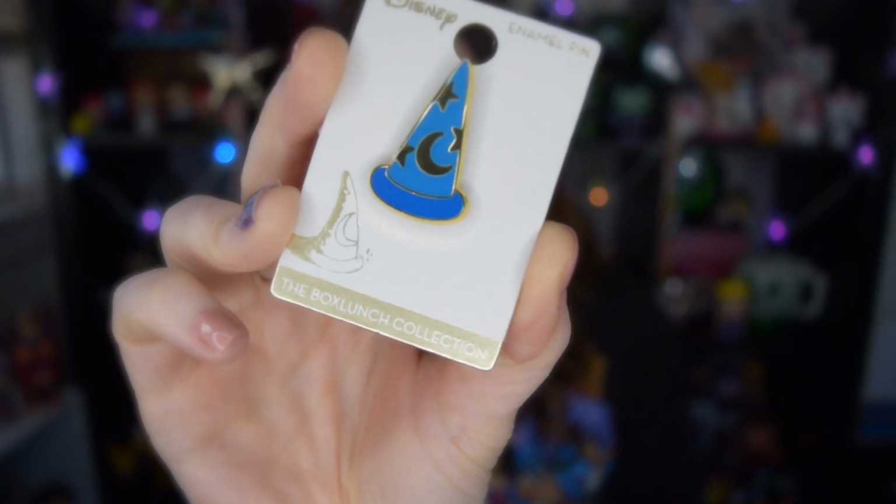So we'll start out with just this simple one. This is just the sorcerer hat, of course, from the Sorcerer's Apprentice scene in Fantasia. So let me bring you in close.